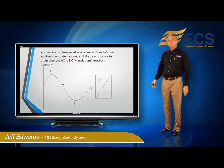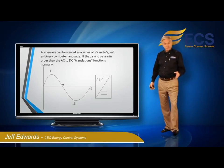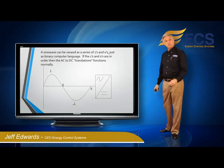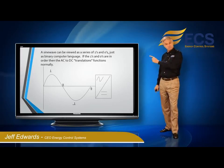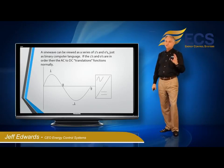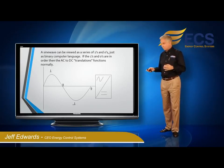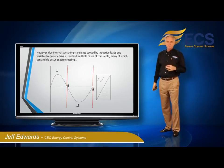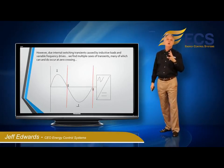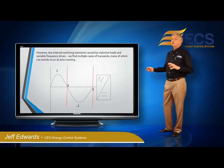Well, if we look at the sine wave, it is just like a computer language, ones and zeros. Ones being at the peak, zero at crossing, and then a minus one, and then up to zero crossing again. As long as all of those ones and zeros are in the proper place, the function from the microprocessor side is perfect. Well, we hope it's perfect.